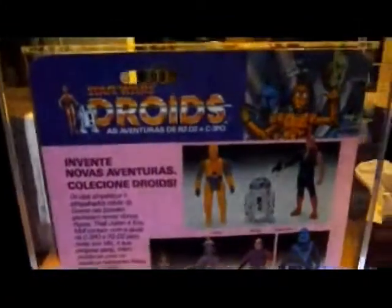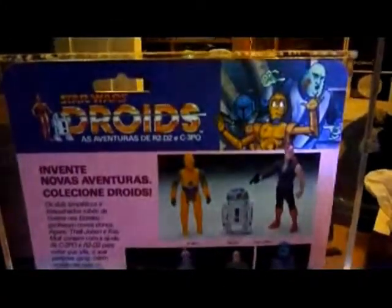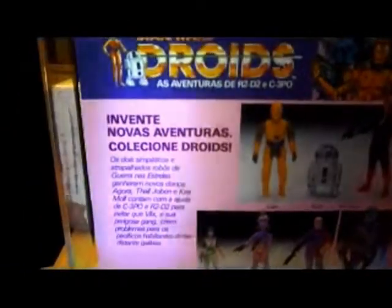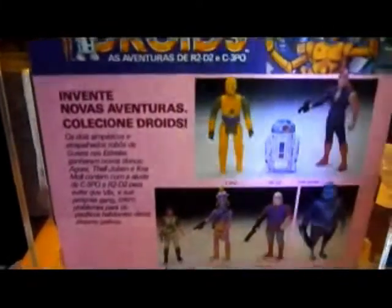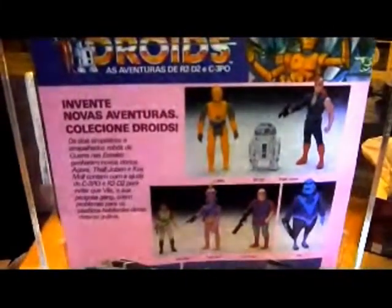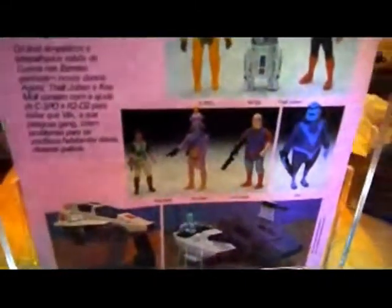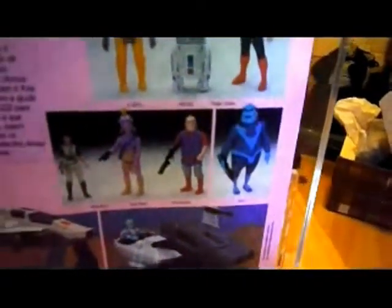Okay, so here you've got the back of the card, you've got the same image in the top corner, plus the logo again, then some Brazilian Portuguese, I guess, about the figures that were available. You've got C-3PO, R2-D2, Thall Joben, Kea Moll, Kez-Iban, Jord Dusat, and of course the most famous is Vlix there. He is virtually impossible to get, and he'll cost a huge, huge amount of money. And you've got two of the vehicles that are available. You've got the ATL and the Side Gunner, I think that's what.